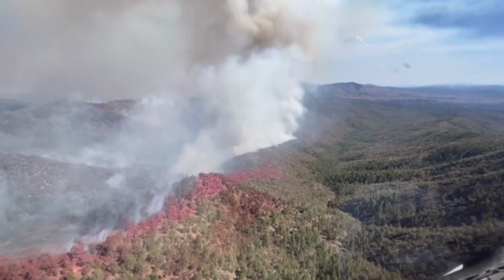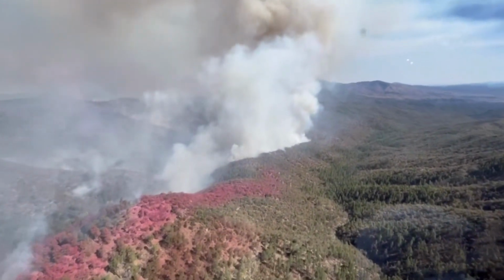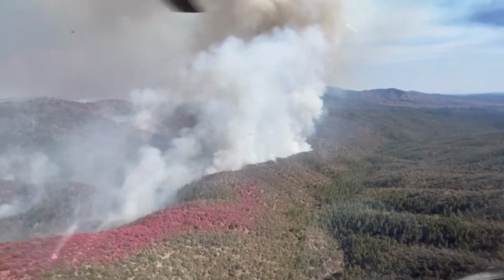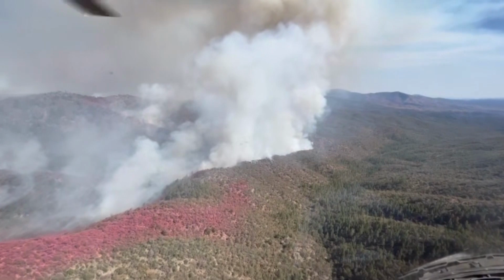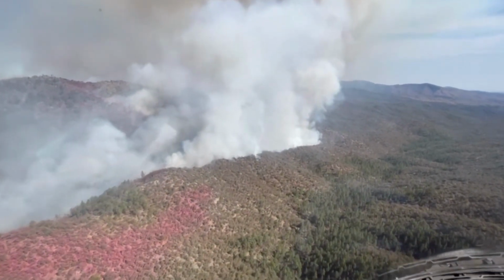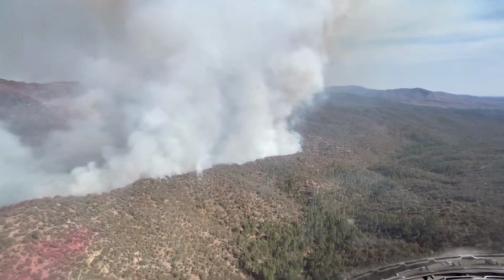That is where we saw most of the fire progression occurring yesterday afternoon into last night under that north wind condition, continuing to push that fire south. You see the effectiveness of the retardant in furthering that progression to the west and keeping it along the ridgetop as we continue to fly south.